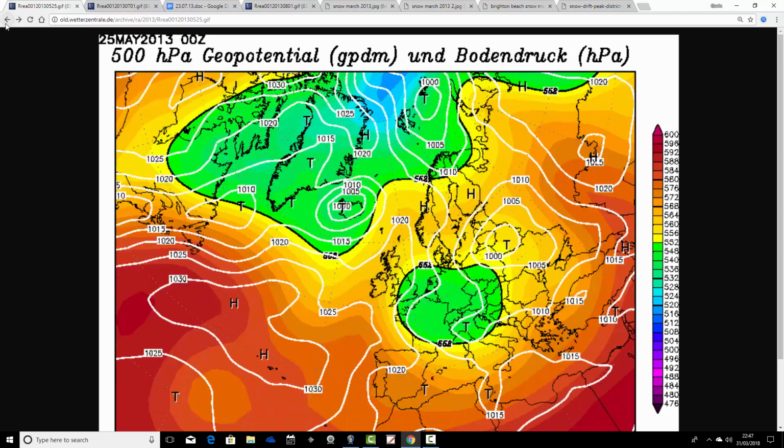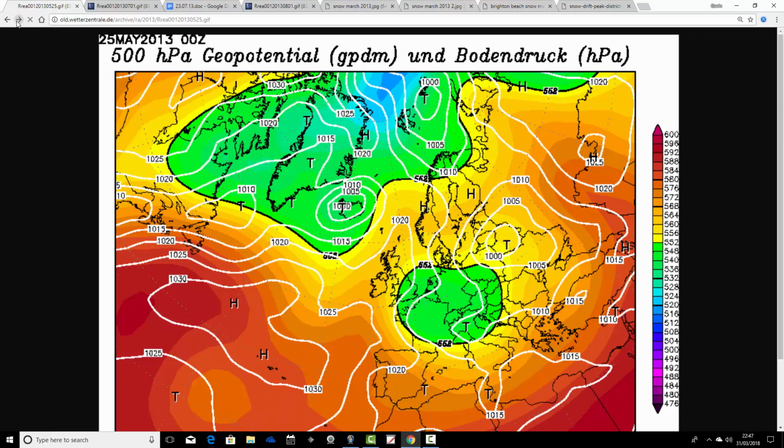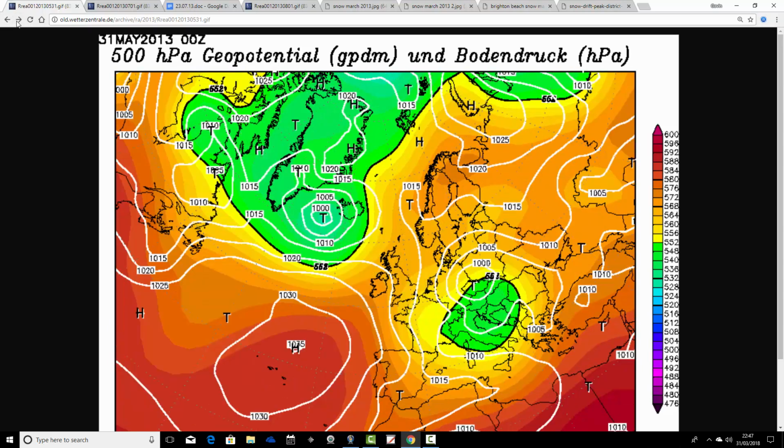It looks like it's a very unsettled month, but it doesn't stand out as being a particularly wet month at all, so not here in Northamptonshire. That's how we end May and end the spring of 2013.